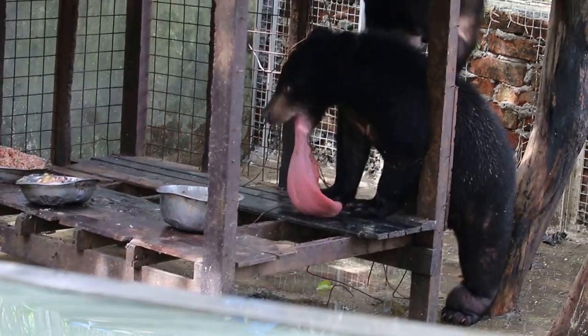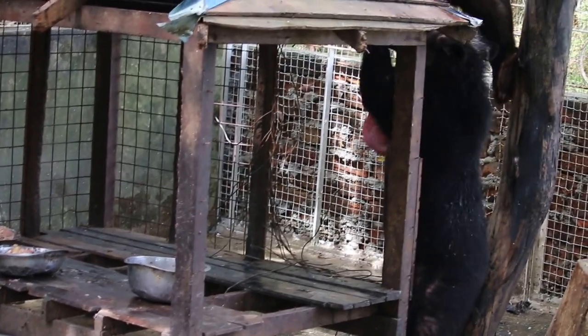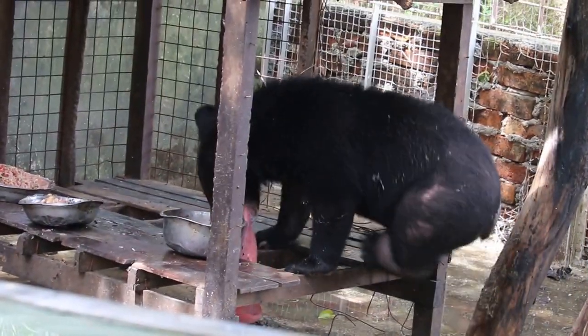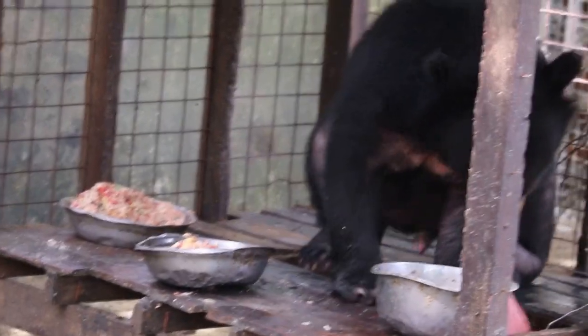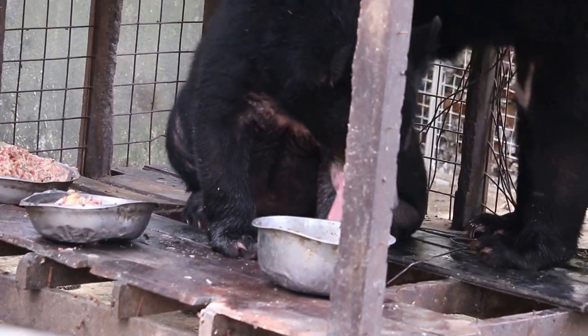Actually, in dogs it will not be a big problem for surgery. Yeah. But in the bear, the wild animals, you do need a proper experienced vet for anesthesia. See how he eats. How he drinks. Yeah.